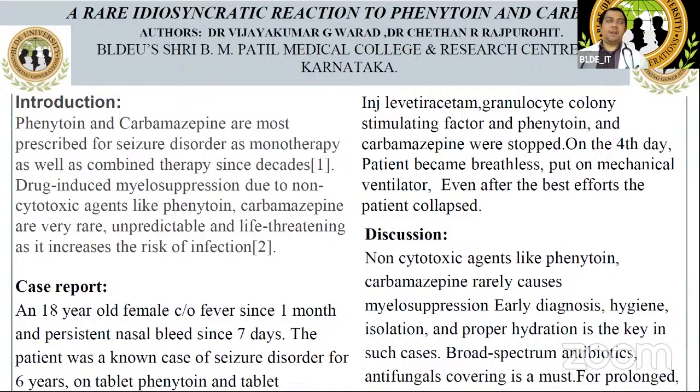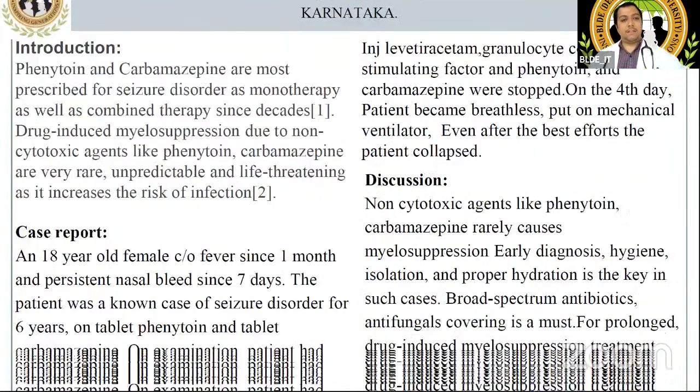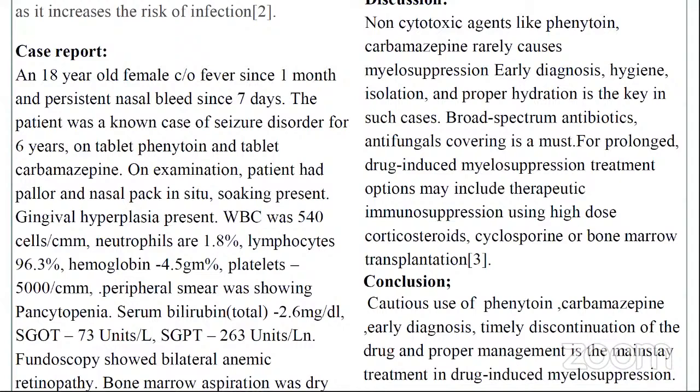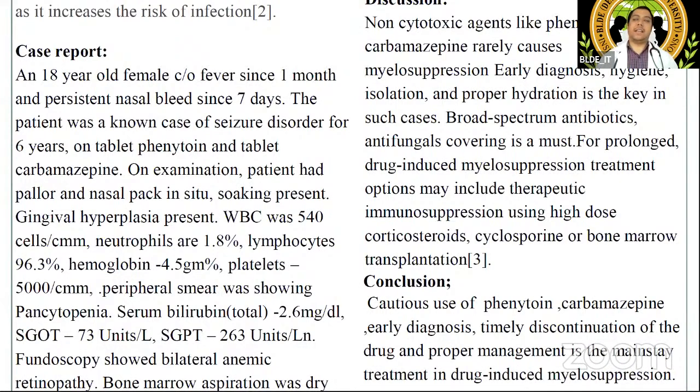We came across one case: an 18-year-old female, referred from a government hospital to our hospital with complaints of fever since 1 month and persistent nasal bleeding since 7 days. When she came to our hospital, she had pallor and a nasal pack was in place, with soaking present, and she did not have cyanosis or any other findings at that time.